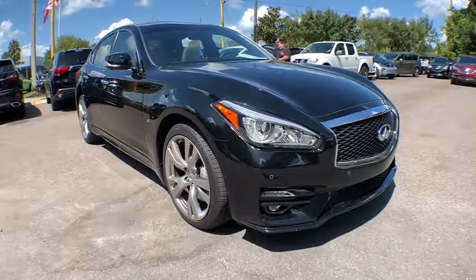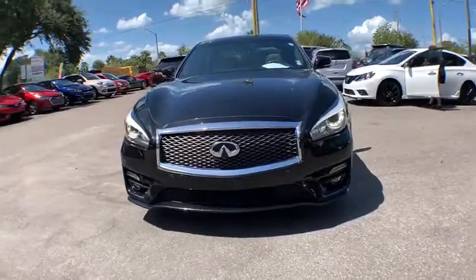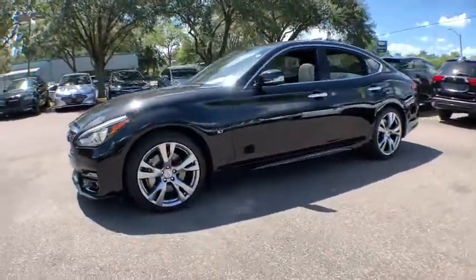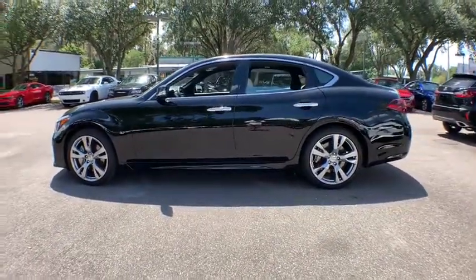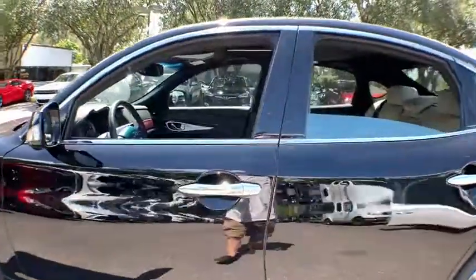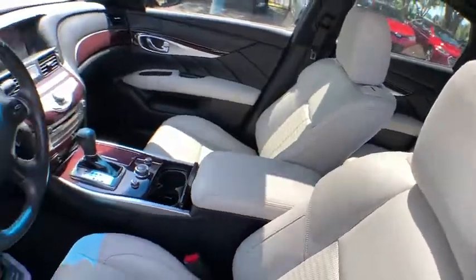Stop by and take a look at the 2018 Infiniti Q70. The luxurious Infiniti Q70 offers plush interior accommodations and a spacious interior cabin. Passengers of the Q70 will feel like they're riding first class all the way. Enhanced agility and safety protection features fill this luxury sedan.